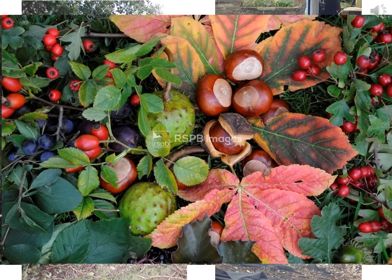A mixed hedge provides a range of different leafing, flowering and fruiting times. As a guide, use 50% hawthorn, 30% blackthorn and a mix of elder, field maple, dog rose and privet. However, check what is growing locally.